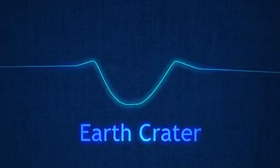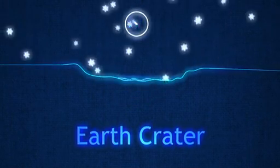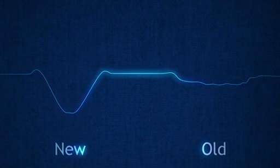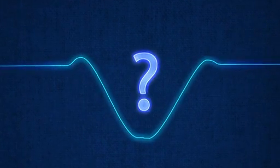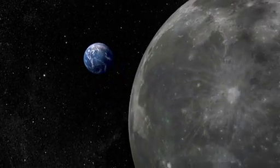However, since even the newest impact craters on the Earth have changed due to wind, rain, snow, and even lakes filling them, we need to compare them to a fresh crater that still looks like it did when it was first created. So where exactly can scientists find a crater like this? Certainly not on Earth, but there's one on the Moon that's just about perfect.